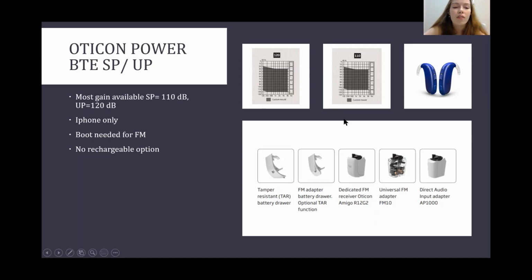These devices are iPhone only compatible. They need the boot just like the other Oticon devices for that FM or mic signal, and there is no rechargeable option. Only disposable batteries can be used.